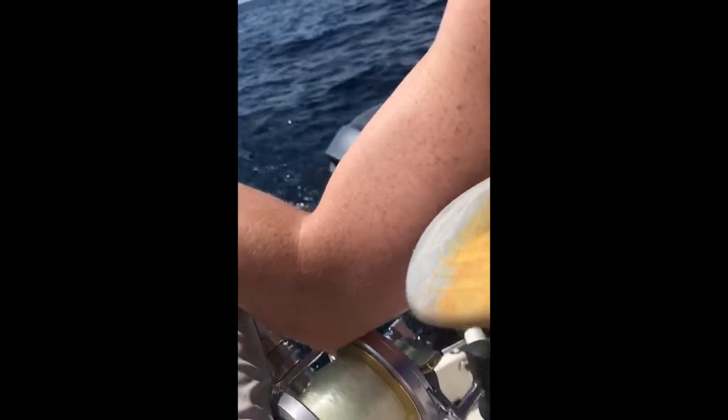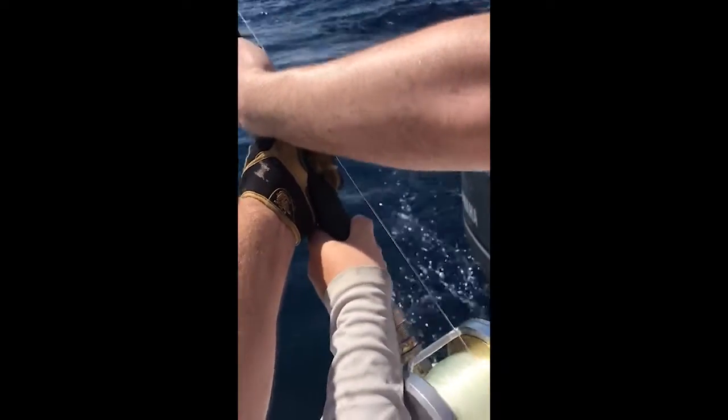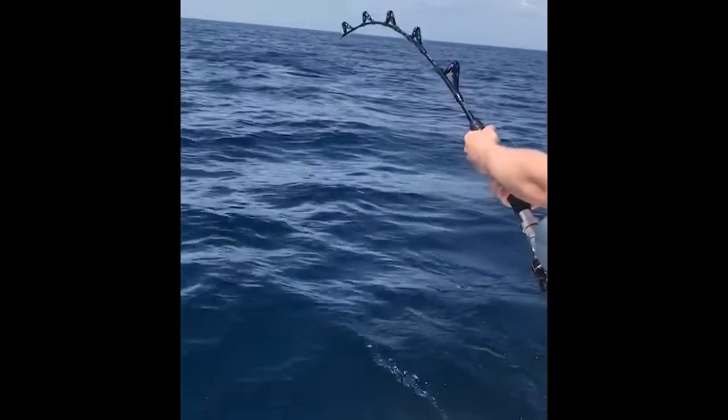After fighting the fish for a while, the rod tip broke off. My arms got tired and we passed the rod to Steven. Did he wear you out, Tommy? Yes. Time for a nap. Even with a broken rod, we were still able to land the fish, a 135-pound bigeye.